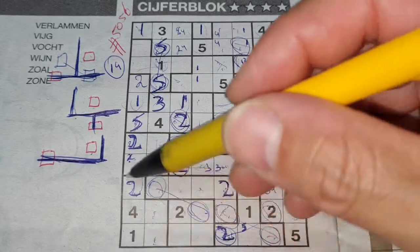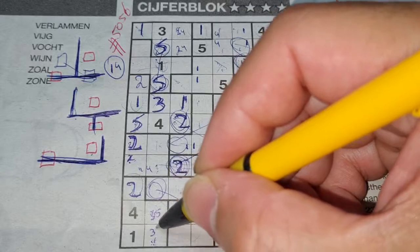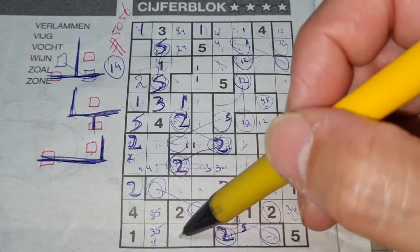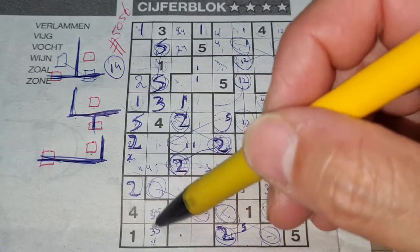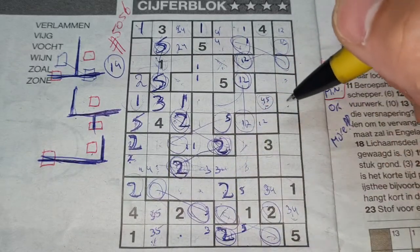Let me think. 2 numbers left in this area for numbers 3 and 5. Let me mark those 3 and 5, 3 and 5. That means that this box can be a 3 because we have a double 3 there. So the 3 could be here, could be there.